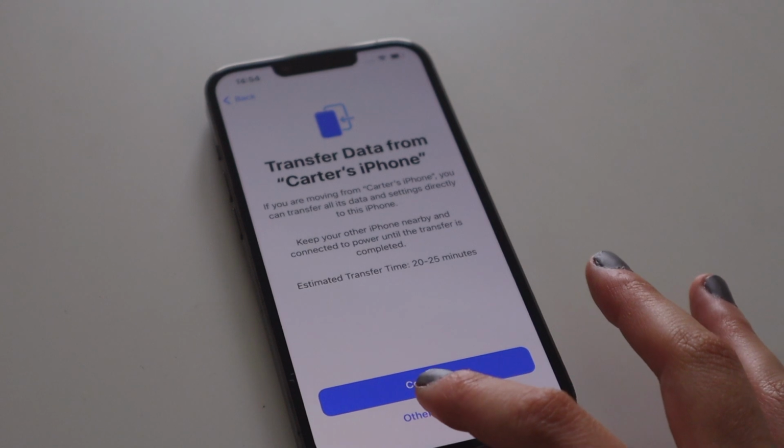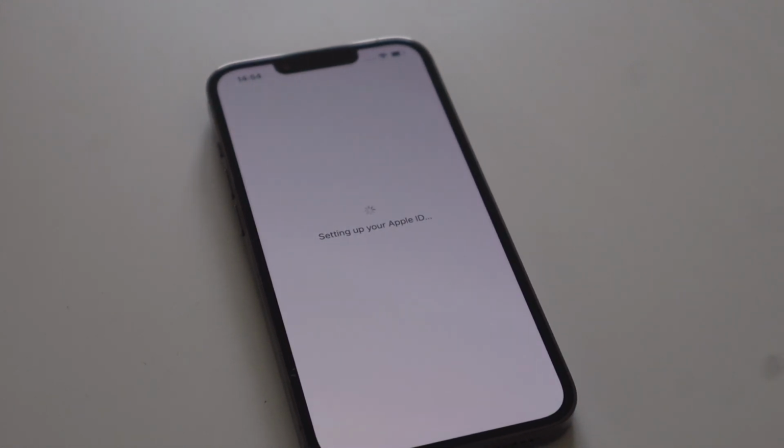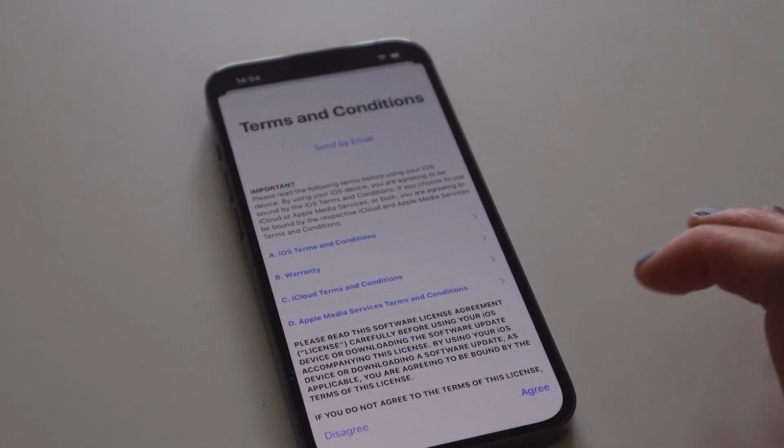I don't really know if I'm gonna do this. I guess maybe I'll do it after. I'm not gonna do it right now, just because I've already taken all my pictures and stuff off of it. Like I don't really need to.